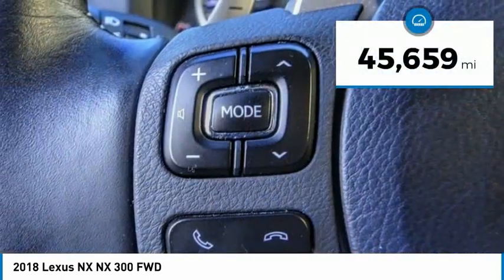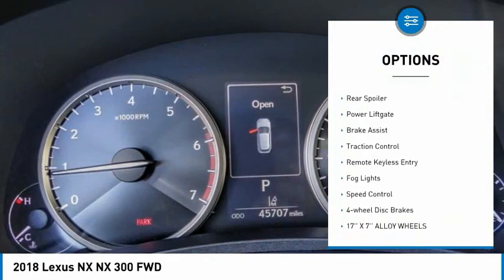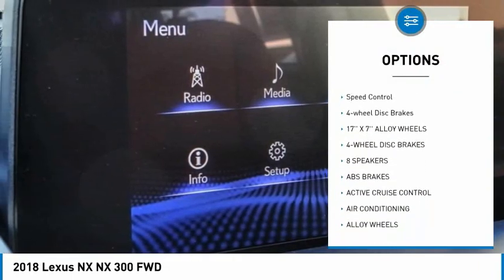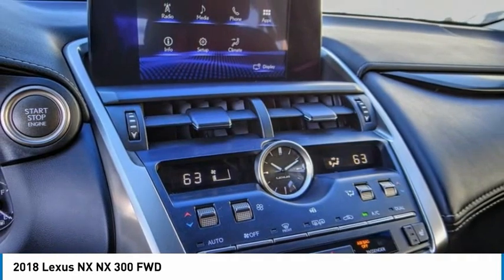This vehicle has less than 50,000 miles. Here are some of this vehicle's great options: electronic stability control, alloy wheels, rear spoiler, power liftgate, brake assist, traction control, remote keyless entry, fog lights, speed control, four-wheel disc brakes.